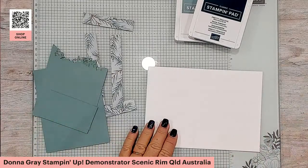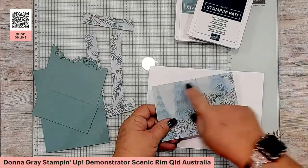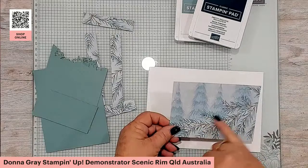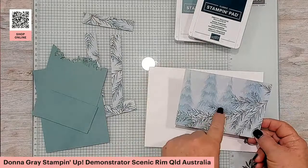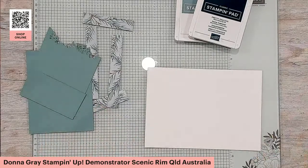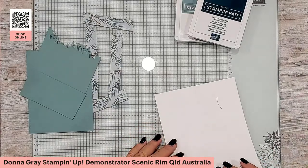Is the background of the DSP a pale Lost Lagoon? I was just looking to see if there was anything that would give us that lighter color, and I don't think there is. I've got Lost Lagoon, which is definitely these pieces here. And I've got Pretty Peacock because I thought there are some darker pieces of this color that we could get away with Pretty Peacock as well. But yeah, we don't have a pale Lost Lagoon.